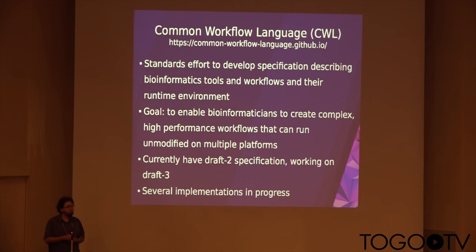The second thing I want to talk about is the Common Workflow Language. This is an open source, multi-vendor standards effort to develop a standard for bioinformatics workflows. We want to make it possible for bioinformaticians to author workflows once and run them on many different vendor platforms: an HPC system or a cloud computing system, which might be using Arvados, Galaxy, or some HPC software. The specification is currently on its second draft, and we're working on a third draft. There are implementations of CWL in progress, and I'll be working on that. That's one of my goals for BioHackathon.